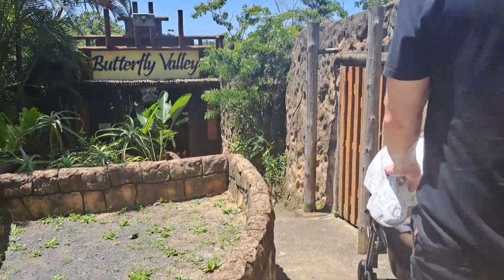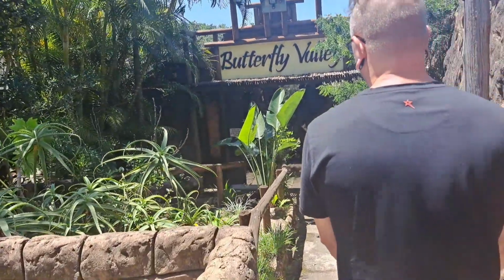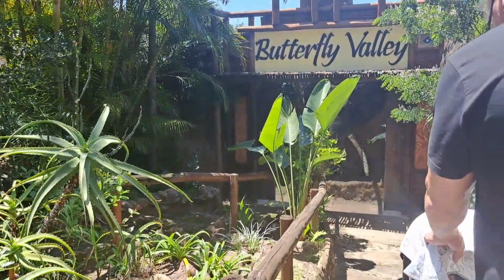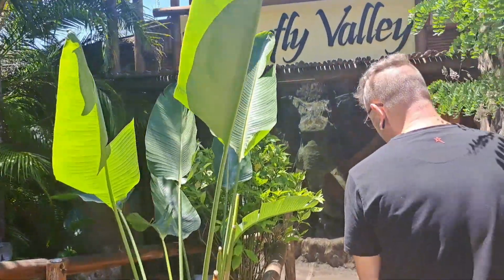So the next place that we decided to visit was the Butterfly Valley. This place is pretty cool. You can learn a lot about butterflies, and there's a lot to walk around and see. The people here are actually very friendly, and it's a little bit sad because COVID affected them very negatively.